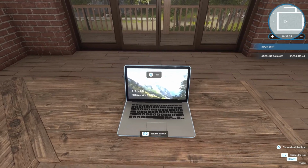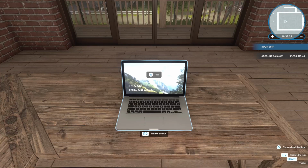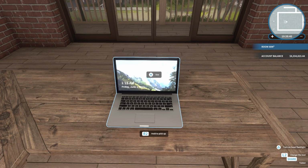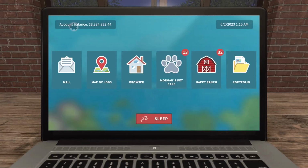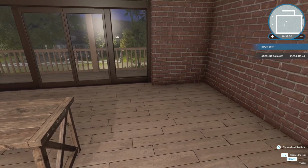Whoa, it actually tells you the date and day of everything. Wow, that's pretty cool. That's actually pretty amazing. I never noticed that until now. Alright, that's it, right?